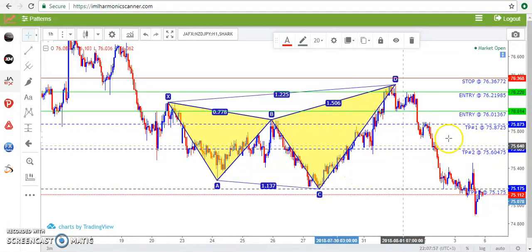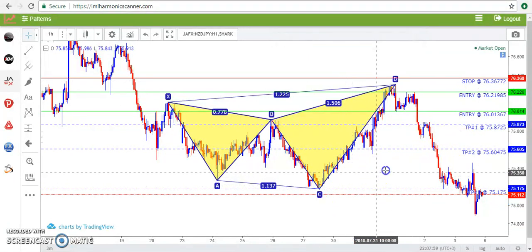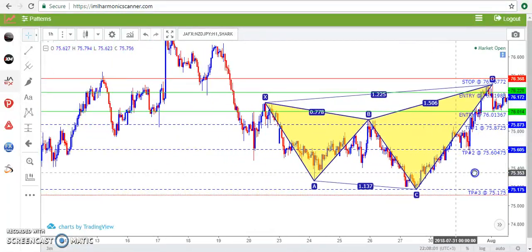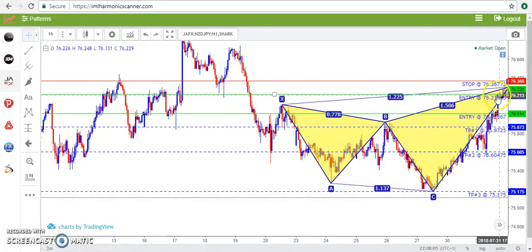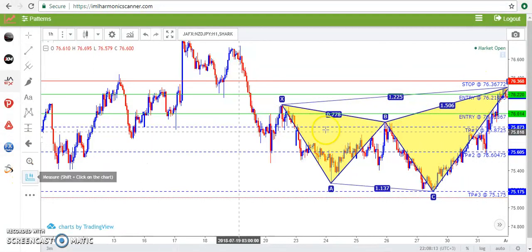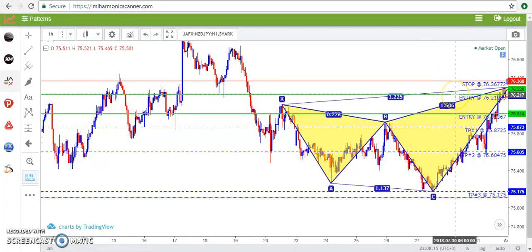If you had taken this trade based off of this harmonic pattern, if the trade started here and you saw it on your Harmonic Scanner, then you know that you can put a sell stop at entry 1, you can put another sell stop at entry 2, and you can put your stop loss just in case. And I'm going to measure it out so you can see what the risk management will be. Now, if I was to utilize this entry here, entry 1, and it doesn't go in my direction, then I'm out 15 pips.